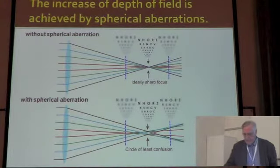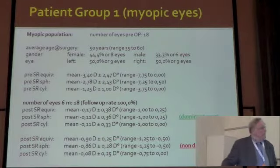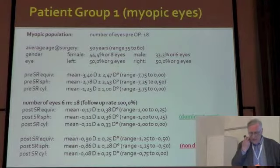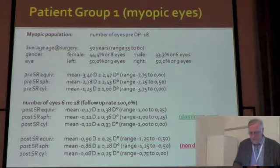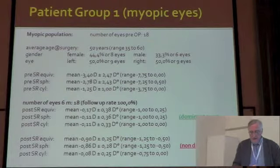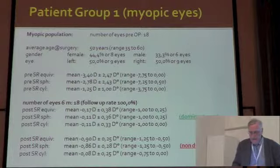Now for the clinical part, we have two groups. One is a myopic group, the second is a hyperopic group. And you can see the mean spherical equivalent in the myopic group is minus 3.4 with a range, and after 6 months it is minus 0.17 with a range in the dominant eye and minus 0.90 in the non-dominant eye.